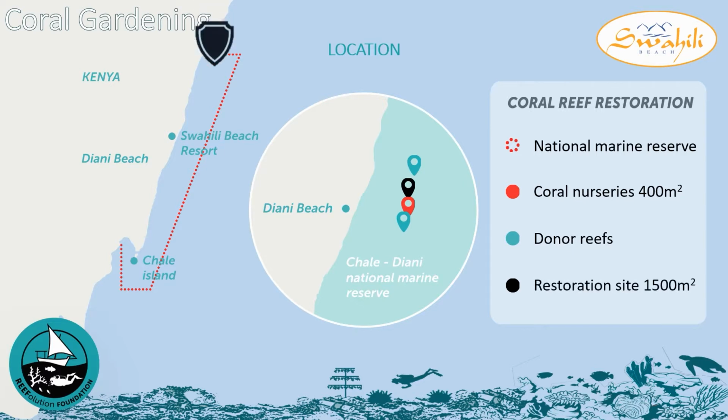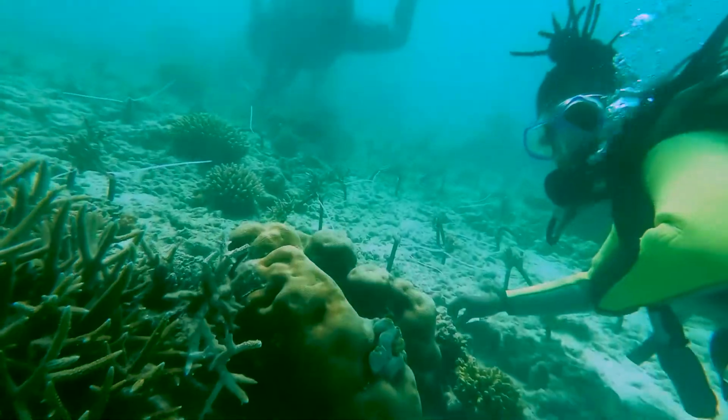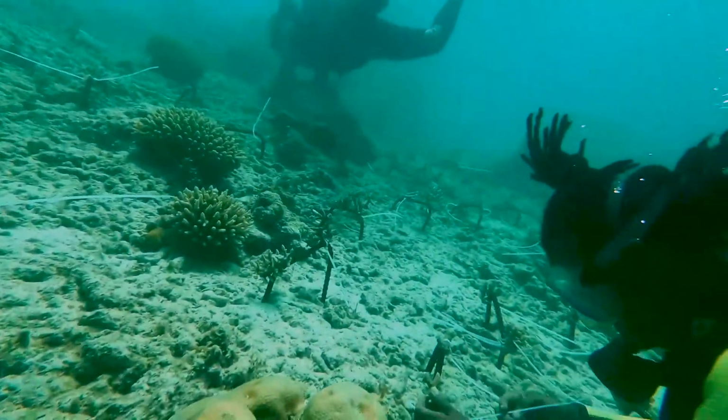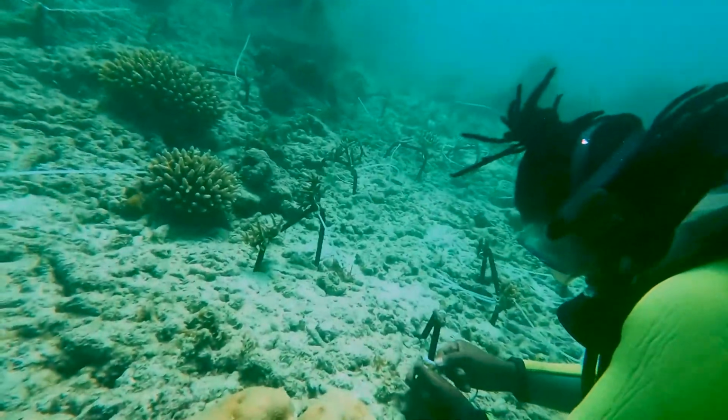The goal of the project is for the government to pick up enforcement of the reserve to prevent unsustainable exploitation and pave the way for large-scale coral reef restoration. Then after the project, key locations in the reserve can be restored with the method developed during the pilot project. The method is based on the method developed by Wageningen University and Reef Foundation in Shimoni, Kenya. This method empowers local communities to restore their own coral reefs.